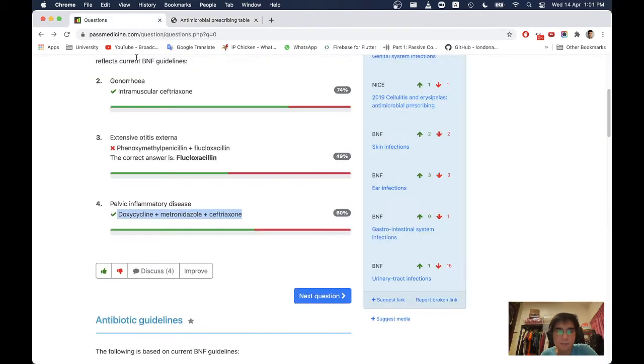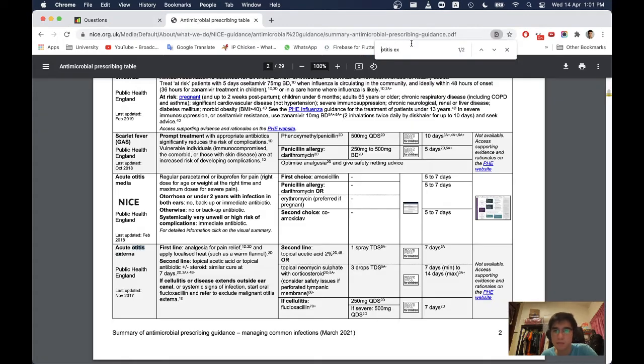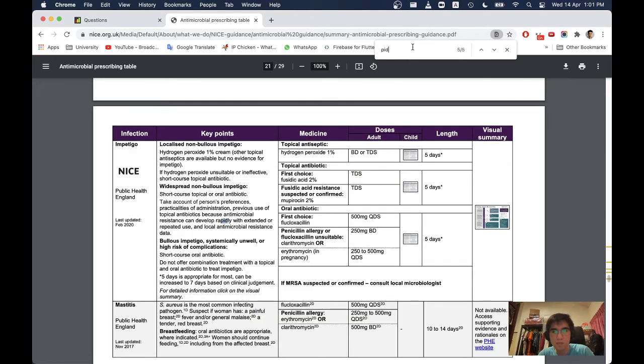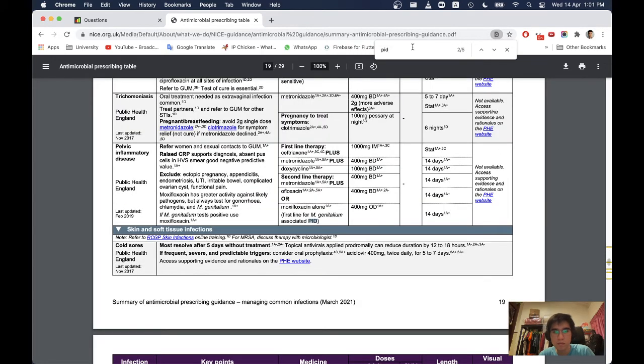Okay, and then what about PID? Pelvic inflammatory disease: first line is ceftriaxone plus metronidazole plus doxycycline. Refer women and sexual contacts to genitourinary medicine. Raised CRP supports the diagnosis. Absent pus cells in a high vaginal swab smear has good negative predictive value. Exclude ectopic pregnancy, appendicitis, endometriosis, UTI, irritable bowel, complicated ovarian cysts, functional pain.